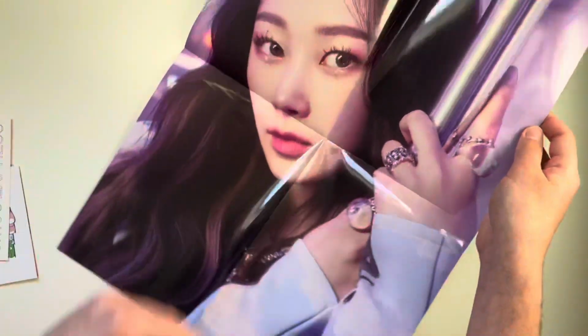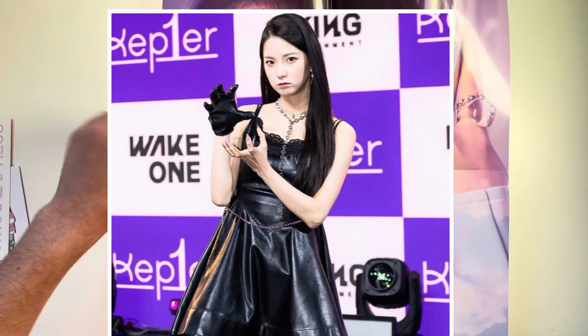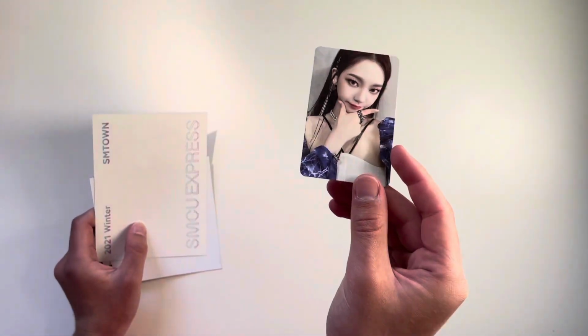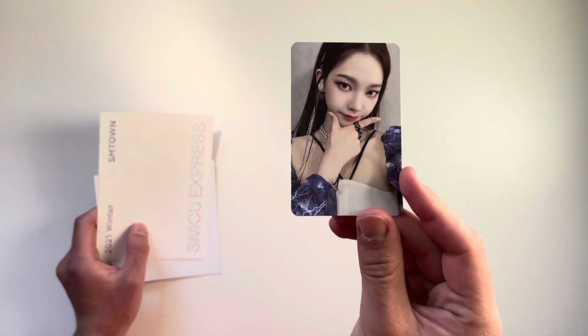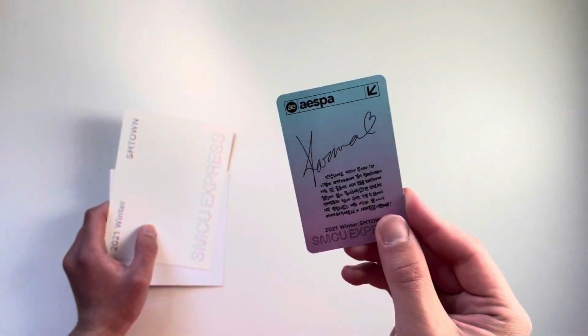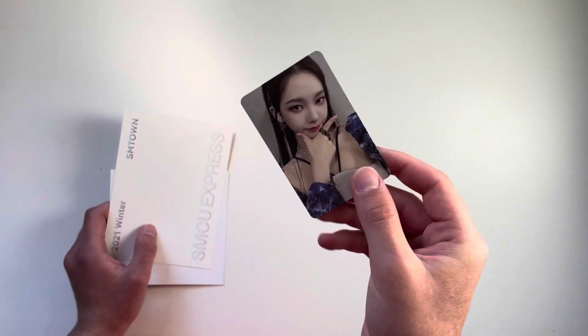3, 2, 1. Oh my gosh, we got Miss Giselle. She looks so, so pretty. Oh my god, I really like her makeup. Alrighty, now let's see the card. So I can see that this one's kind of up. So 3, 2, 1. Stop. Oh my god. I swear to god, Karina is the only one of my biases that I have good luck with. And this card is so cute. Are you kidding me? Oh my gosh, I'm so happy right now. And she looks so freaking cute. And then here is the back with her signature. Oh my gosh, she actually wrote a lot. Wow. Oh my gosh, are you kidding me?